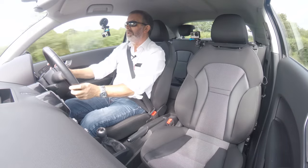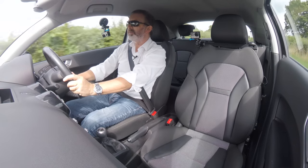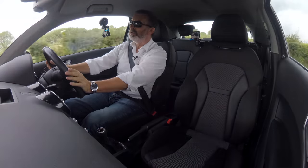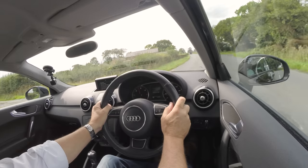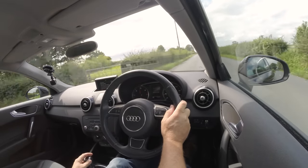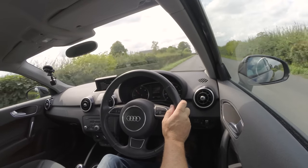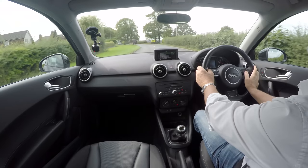Nice steering wheel, nice feel to it, finished in leather, three spoke. Well finished off the cars are. Nice gear change. Got a power socket there as well, the front.